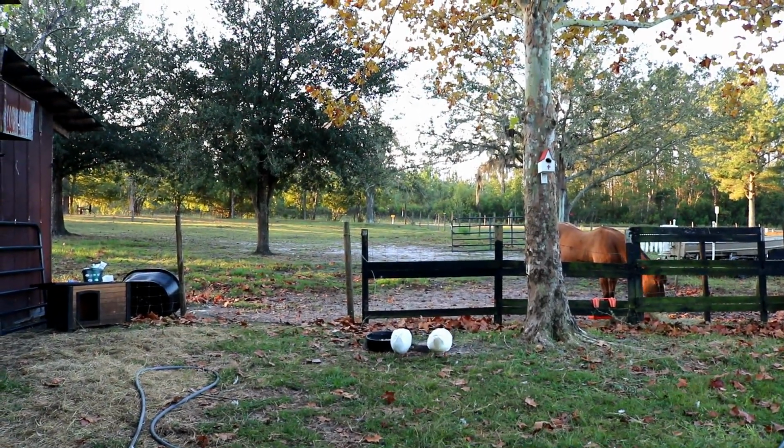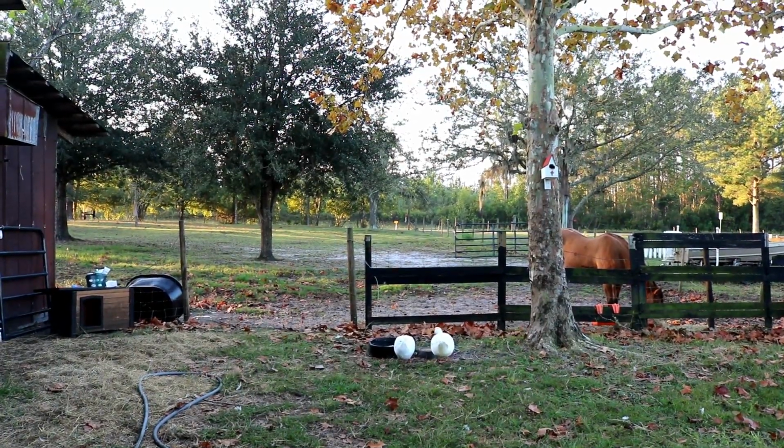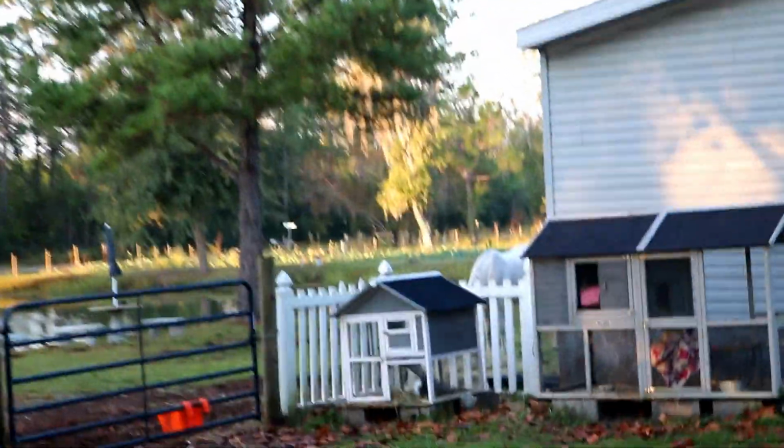Okay, so I'm out at the barn and I'm feeding all the animals. I already fed the horses and Blue Jeans is right there eating. Levi's over there and then Lady's over there. I don't know if y'all can see her.